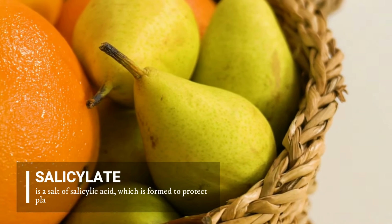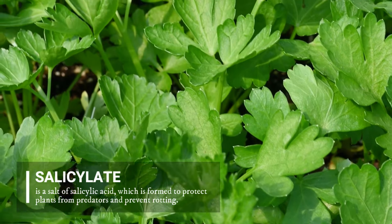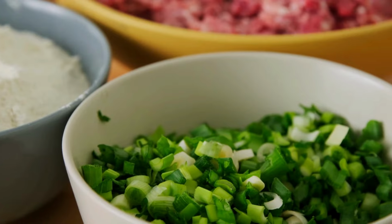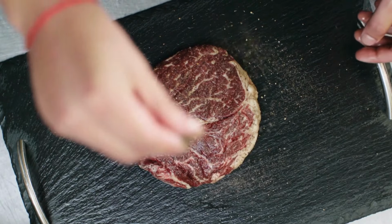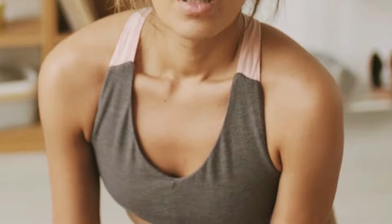Salicylate is a salt of salicylic acid, which is formed to protect plants from predators and prevent rotting. Large amounts of salicylate are lethal for any human or other people, although most people can handle dietary levels with no issue at all. But for those with a sensitivity, salicylates can cause bodily reactions such as eczema, asthma, and stomach aches.